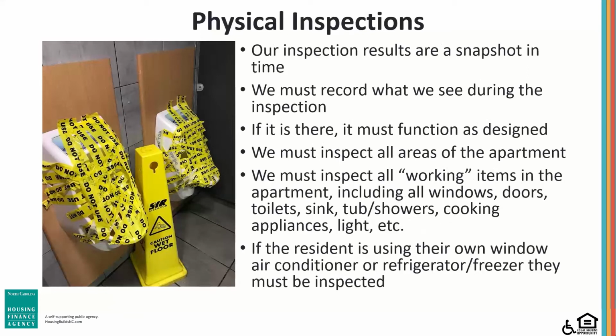Our inspections are a result of a snapshot in time. We must record what we see during the inspection. If it's there, it must function. We must inspect all areas of the apartment. So if we go into a unit and the bedroom is not available to be inspected, then the bedroom fails the inspection and is out of compliance. If there's someone in the bathroom and we're not able to inspect the bathroom, then the bathroom fails the inspection and is out of compliance.